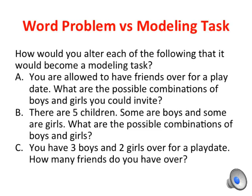Let's look at part C, problem C. You have 3 boys and 2 girls over for a play date. How many friends do you have over? Is this a word problem or a modeling task? How did you label this problem? Did you notice that though it has the word you, which borders on being real life, there's only one correct answer and only one level of difficulty?